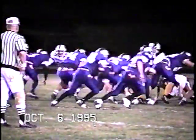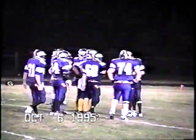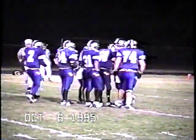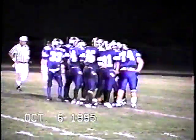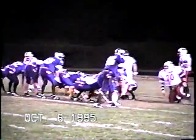Come on, no! There it is. There it is. Run, baby! Kevin Kreese, great block. Sent Scott Combs right into the end zone. Great job, guys. Back to CM's going for two.